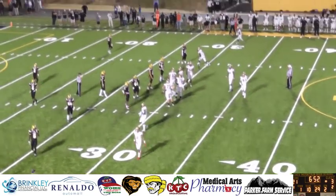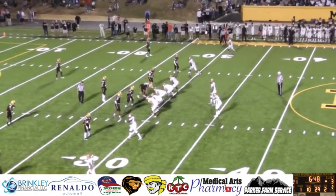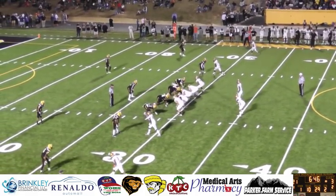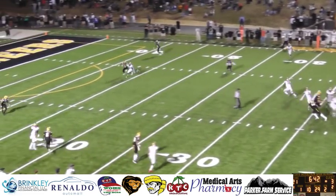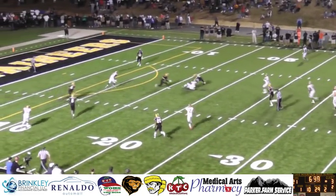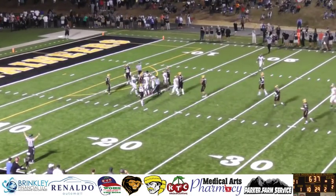1st and 10 Shelby at the Kings Mountain 29. We're at 6:50, clock still running, 6:50 to go here in the first half. Just a second carry of the night for Fuller, and now Best to throw. He steps up in the pocket. He's got room to run. He takes off. He's at the 20. He slides down. Then his helmet's taken off by a defender.